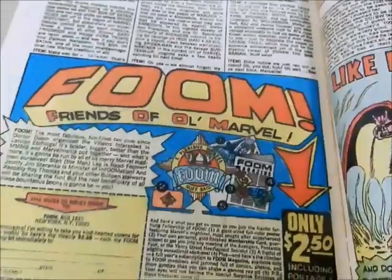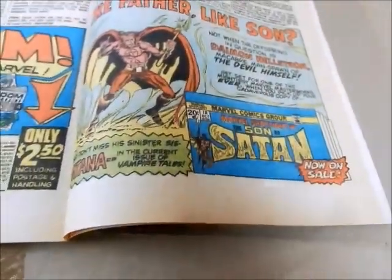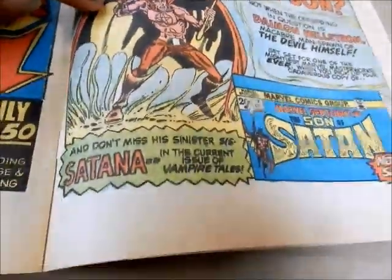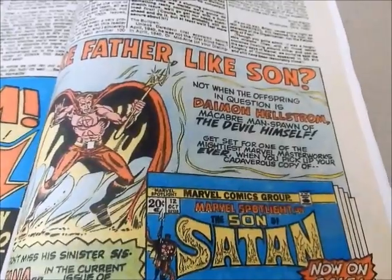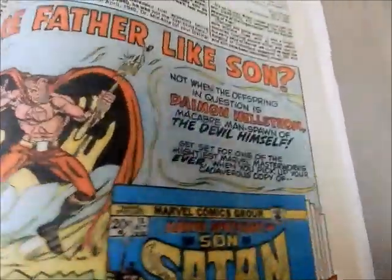Here we got full page ads for FOOM, and again you've got the ads. Nothing in the ads. You've got a house ad for Marvel Spotlight number 12 with the Son of Satan. Interesting thing about the Son of Satan here, if you look at his hand, he's throwing the horns. I would have to say maybe this is the first appearance of somebody throwing the horns. Not Ronnie James Dio, certainly not Gene Simmons or anyone else. That's where that came from, the heavy metal people. Son of Satan is the one that helped throw those horns.